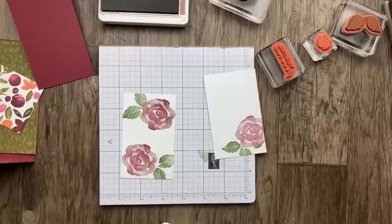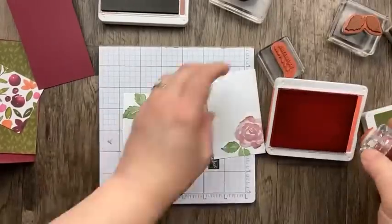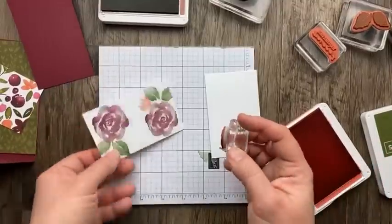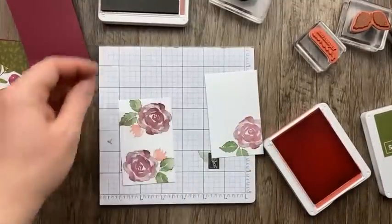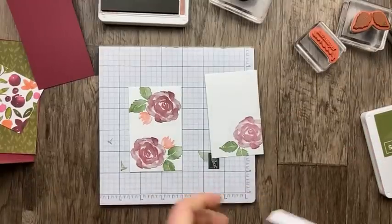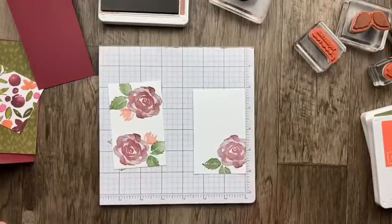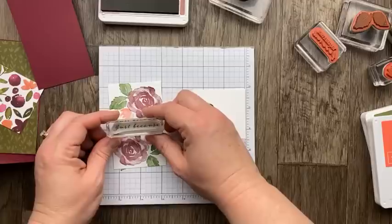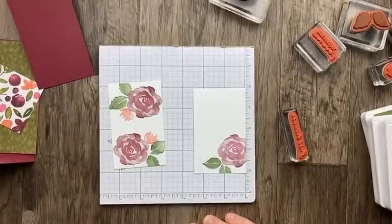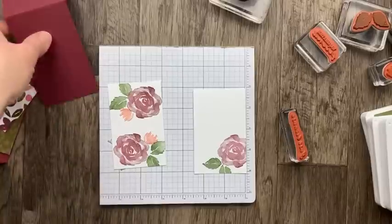And then I want to bring in a little more color with the Calypso Coral. And so I'm going to add a little flower like that. You know, I didn't think through this card. I didn't try it out before we got started. Now I'm thinking I should just put the just because across here. So maybe I will do that. And I want to, I don't know what color. Maybe the Calypso Coral.